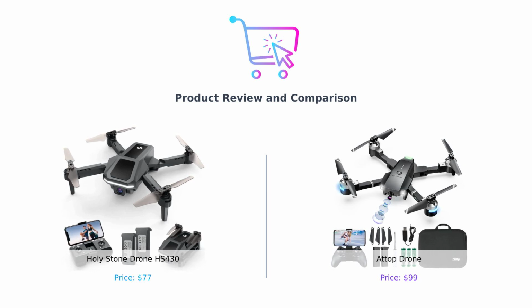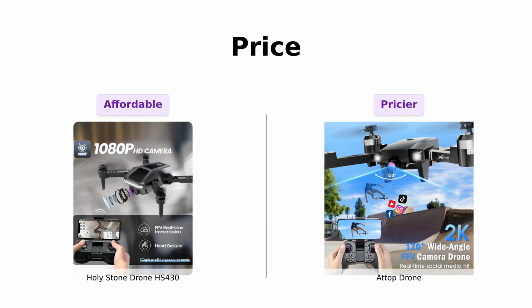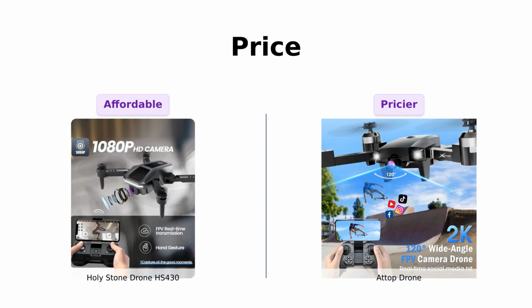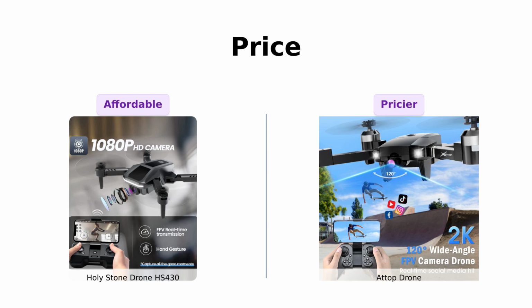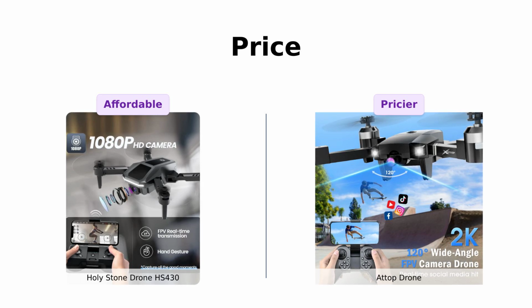Ready? Let's go! First up, the Holystone HS-430. This little guy is priced at $77. That's cheaper than a fancy dinner date, am I right? Then we have the ATTOP drone, coming in at $99. More expensive, but hey, maybe it's got some tricks up its propellers. So if you're a budget-conscious flyer, the HS-430 might just be your wingman. But let's see if spending a few extra bucks on the ATTOP is worth it.